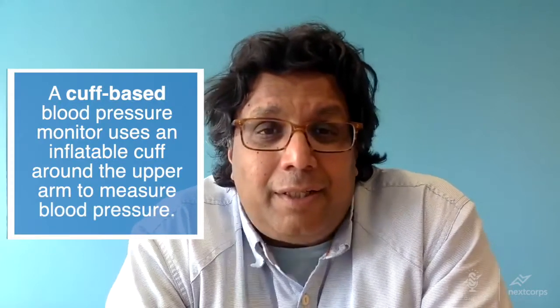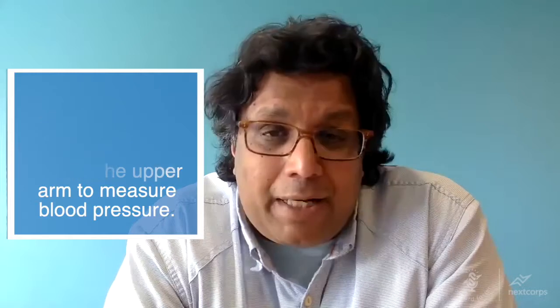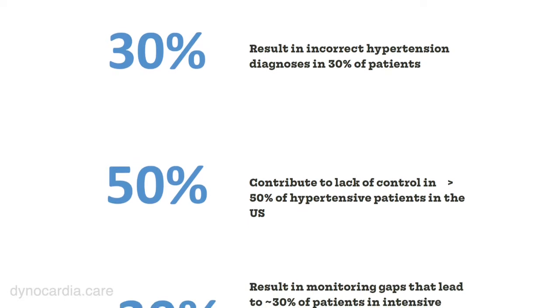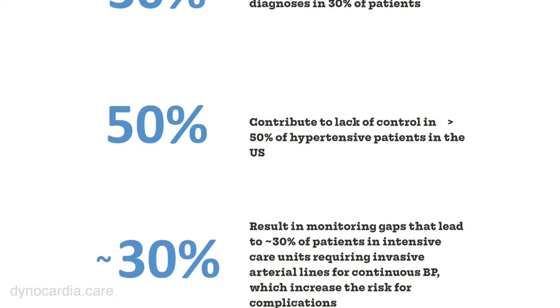And as most people are familiar with, the way we have been measuring blood pressure for the last 100 years is using cuff-based devices. The issue with them is they are very inaccurate. And even if you manage to measure them accurately, it gives you only a single time measurement, while the blood pressure changes minute by minute. In the couple of minutes we have spoken just now, your blood pressure will change significantly. So that's the problem we're trying to address.